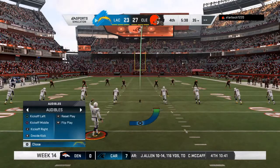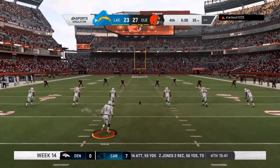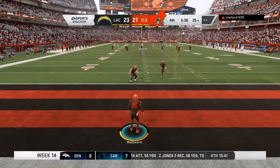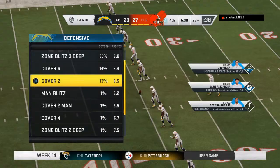Did someone dare them to do that? Did someone double dog dare him to do that? What was that? Maybe they saw something on film, but do you see something on film to try something from the 15 on a PAT? I don't know. The only thing they needed to see on film there was a snap, a hold, and someone kicking the ball through the post. Here we go.